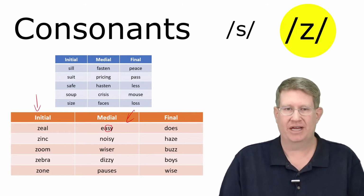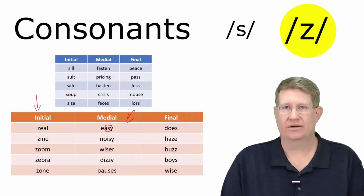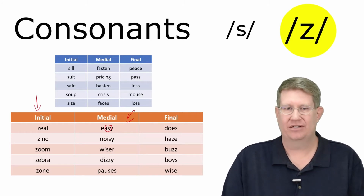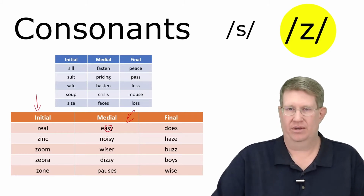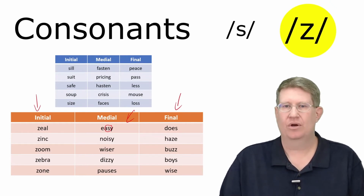All right, let's start this list again. Easy, noisy, wiser, dizzy, pauses. And over here, word final position, does, haze, buzz, boys, wise. All right.